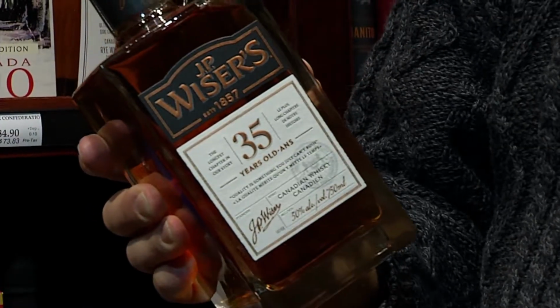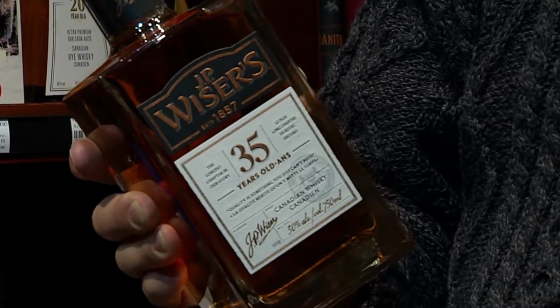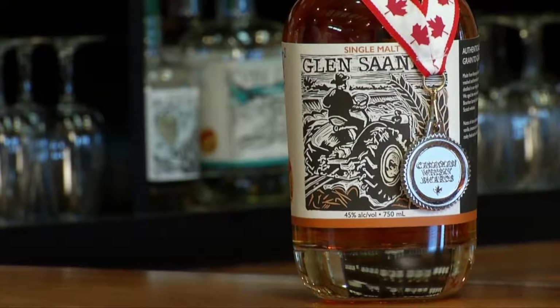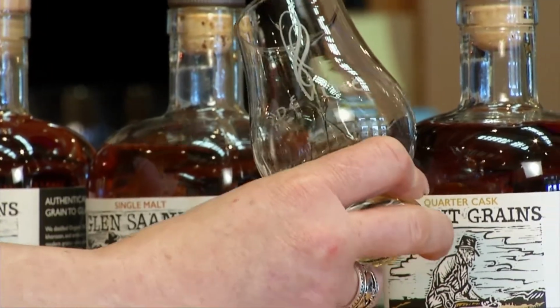I think what the Canadian whiskey makers are doing now is they're addressing the new demand for really big, robust, flavorful whiskeys. People used to think that Canadian whiskey was light. Not light anymore. Oh, the mixing whiskey's still there. When you taste Wiser's Legacy, that whiskey is huge. The Glensaanich also got a 94 in the Whiskey Bible, alongside some 12 and even 18-year-old scotches. So, you know, it puts us on the map.